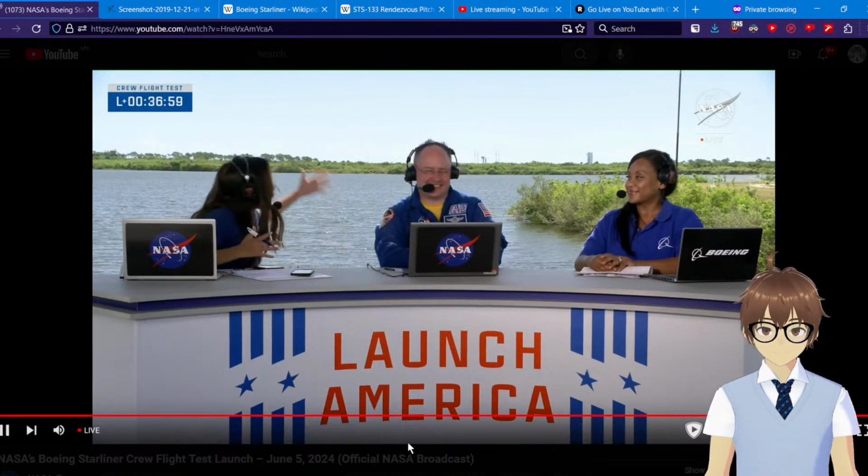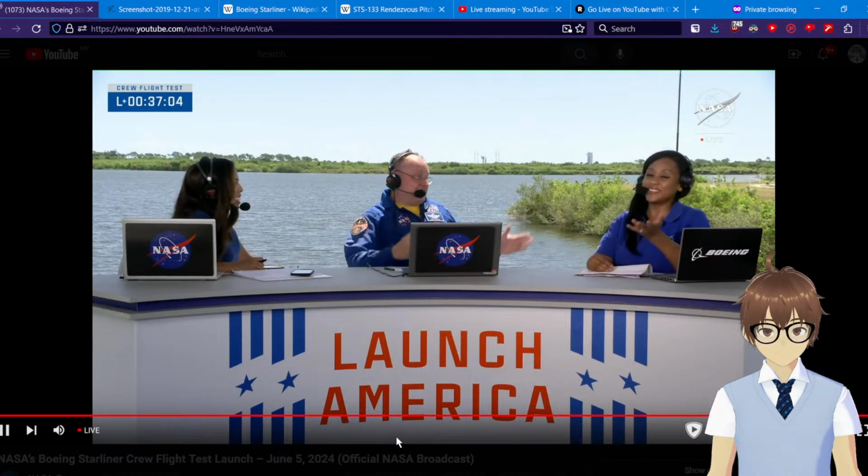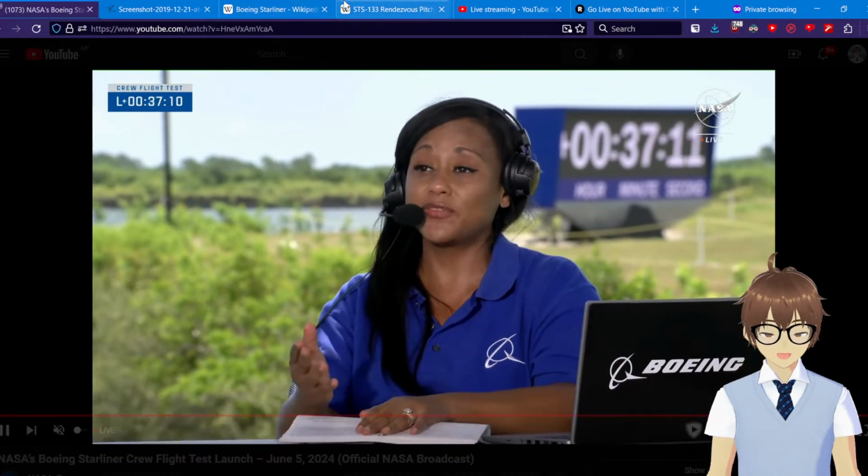Starliner is now in the right orbit to rendezvous with the space station in just over 25 hours. How are you guys feeling? How was it to watch launch, again, just right over the water behind us here? I mean, this is extremely exciting, obviously a long time coming and a culmination of so much hard work by so many teams.